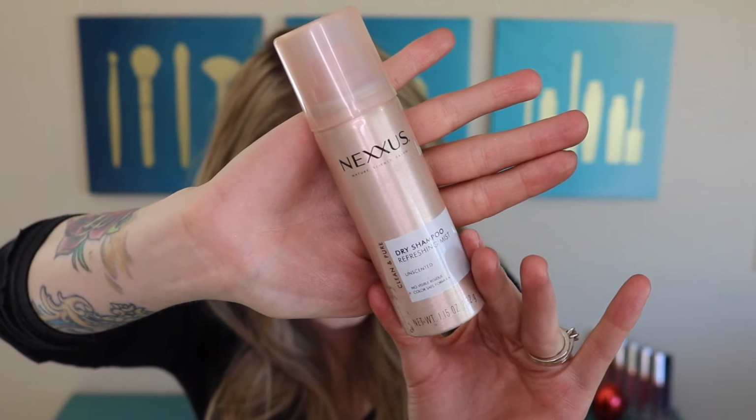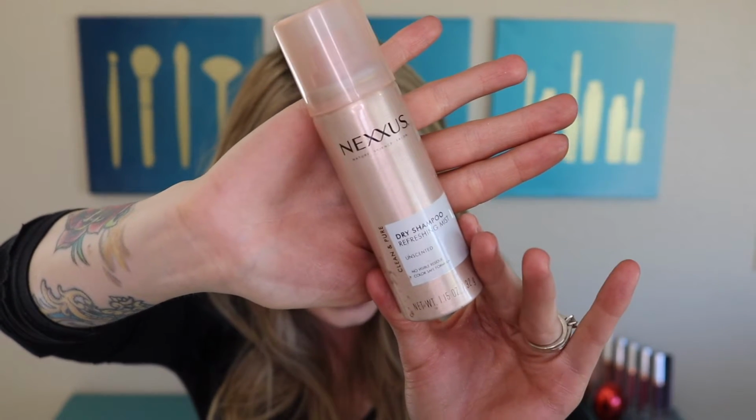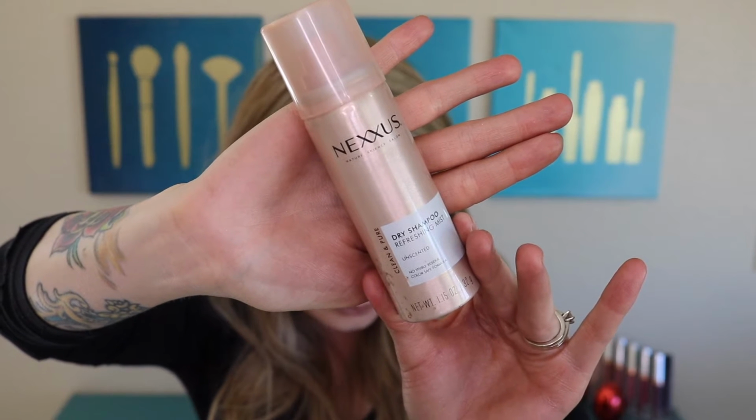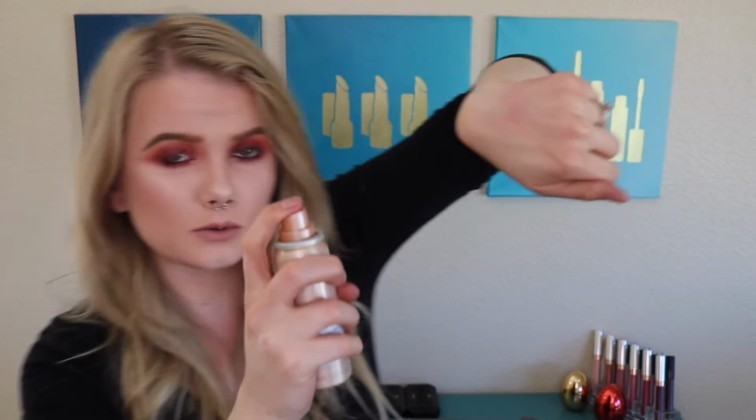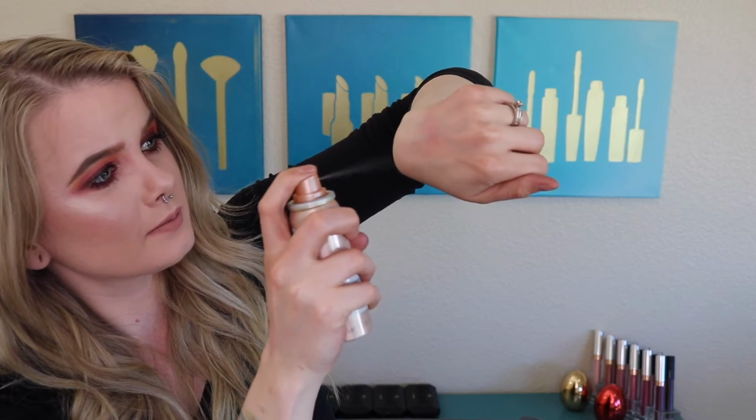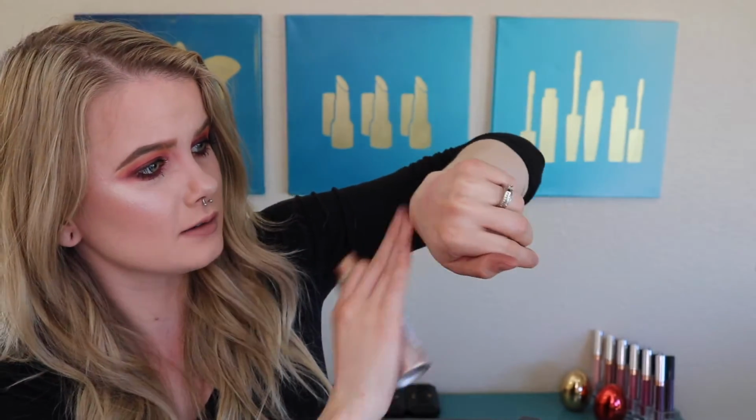This here is the Nexxus Dry Shampoo. It's a lightweight, fragrance-free formula that brings volume and texture back into your hair. This product is also a trial size. It is 1.15 fluid ounces. I do enjoy that it is unscented. Let's do a little spray test. Oh, completely clear. Pretty excited I'm getting to test this one out.